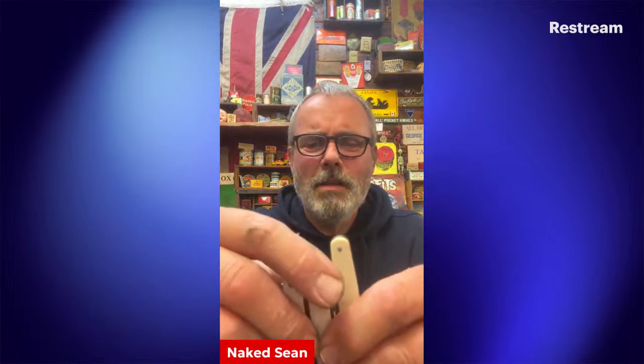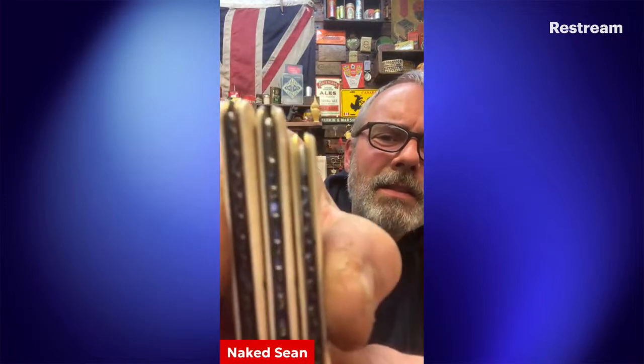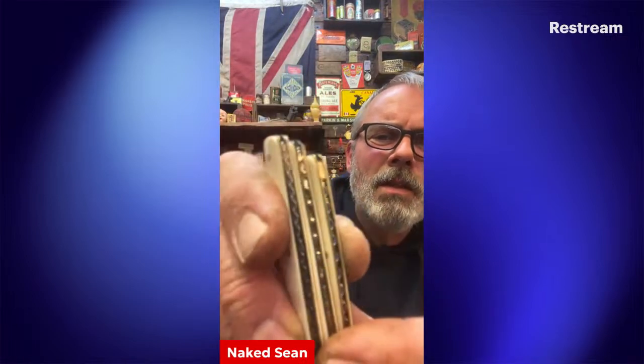So I've got 3 with the ivory covers. Whoops, 2. Yeah, 2 that are kind of exactly the same size, and one that's slightly smaller. However, the two that are the same size have got different workings on the spring. Are these all recent purchases, Sean? Yes.